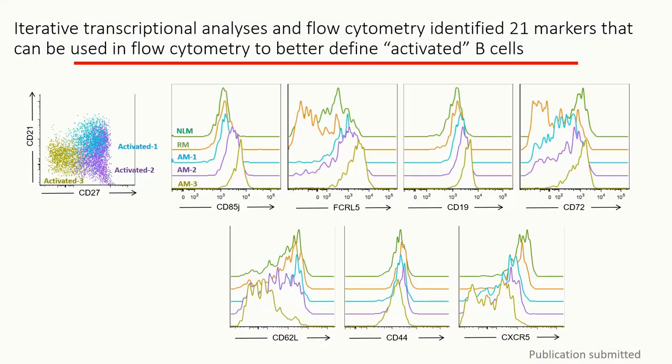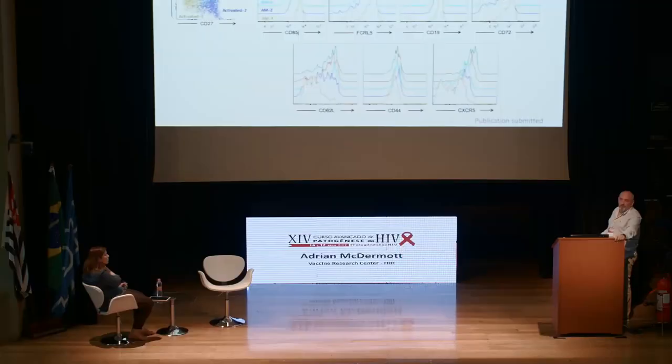And this is a panel that we came out with. CD85J co-localizes with TBET, which you may have heard of. FCRL5 is an inhibitory receptor. CD19 is a standard B cell receptor. CD72 has actually been associated by Rafi Ahmed to have a look at B cells that re-enter in a germinal center. CD62L, CD44, and CXCR5 are standard B cell markers. This publication has actually just been submitted.